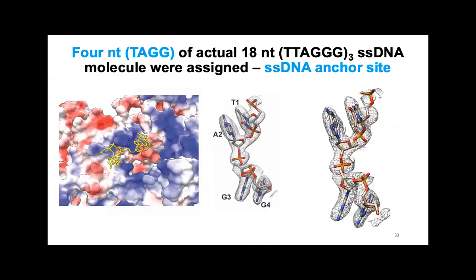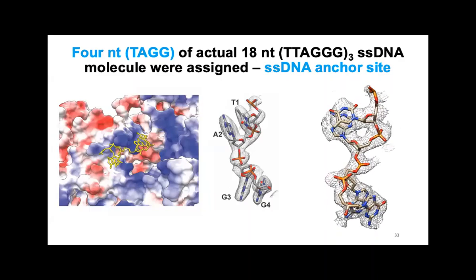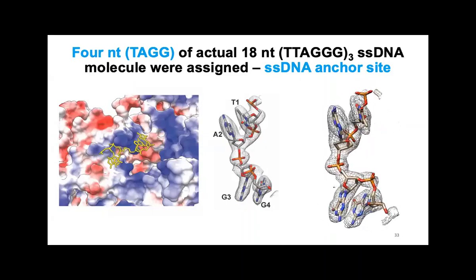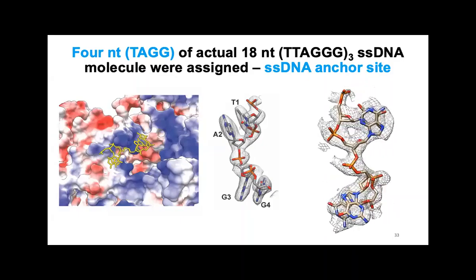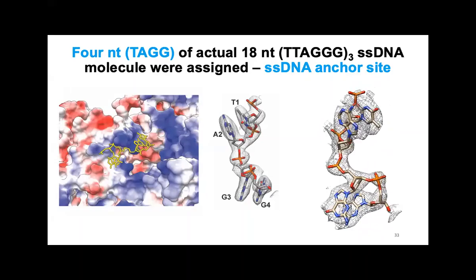But at this point, you get a structure, you put a model in at 3 angstrom. You show it to someone else, a true structural biologist, they will say, you can put any nucleotides you want in, it will look the same. And then how do you know if this is the real DNA binding site, right? Is this the pocket that CST used to bind telomeric single-strand DNA?